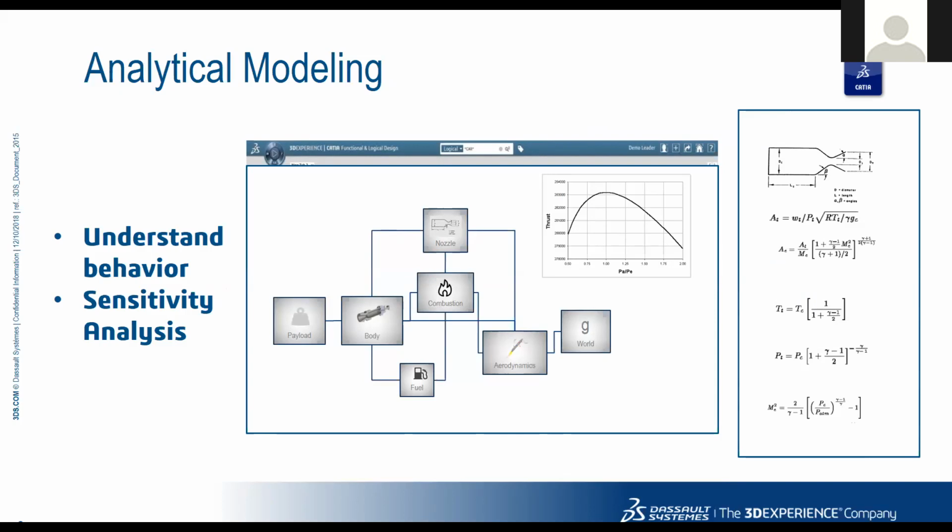So for example, if I take the nozzle system, you see the nozzle is defined by these algebraic and differential equations. For example, there's an equation that relates what is the area of the outlet of the nozzle, and that is related to the pressure and the temperature, and you're able to see the thrust and the Mach numbers that is generated by a particular nozzle shape.